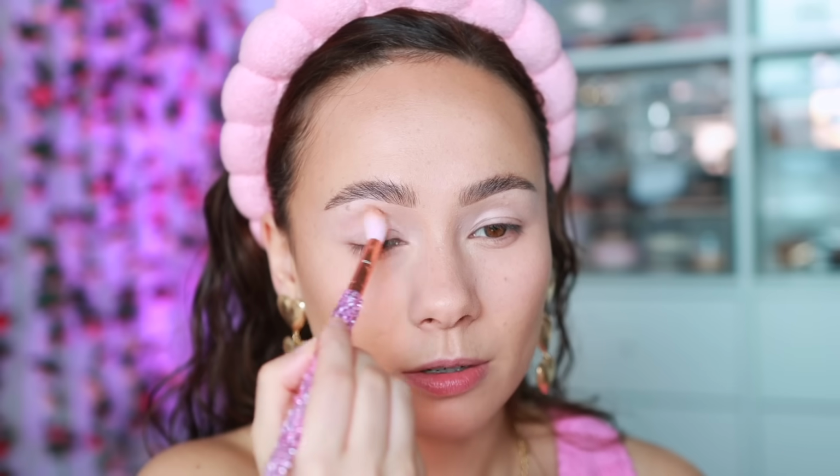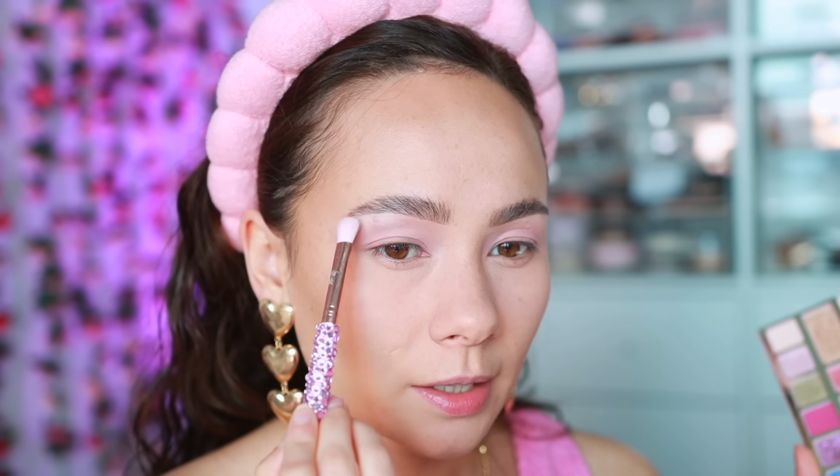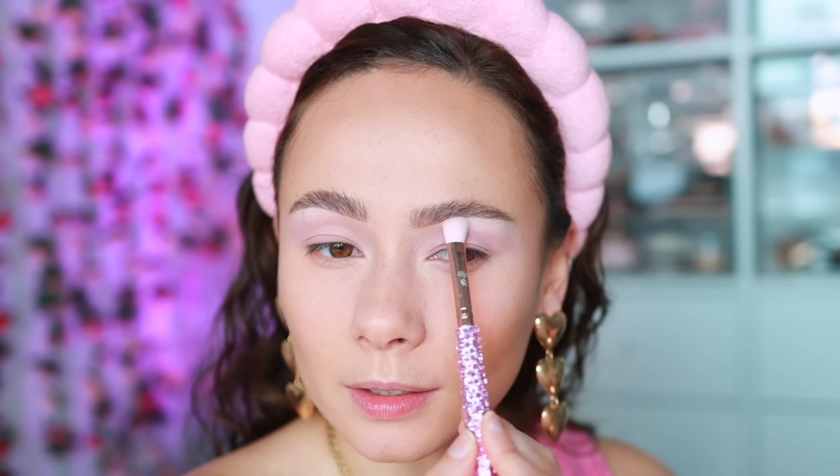So I'm just going to use that pink shade down there to work in my crease. I'm going to do a majority pink look today, so we're going to stick in that color story. Going to quickly set under the brows with this color. It's like a creamy color.